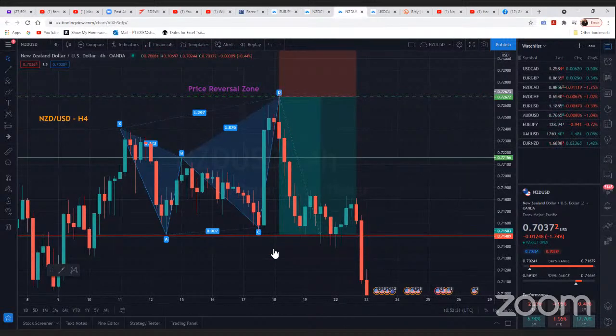So you can see all the harmonic patterns we posted last week came out beautifully. They did very well. Like I said a while ago, that does not mean that we win every trade. It doesn't mean that all harmonic patterns, either with us from generational wealth or anywhere else, play out beautifully all the time. No, it doesn't.